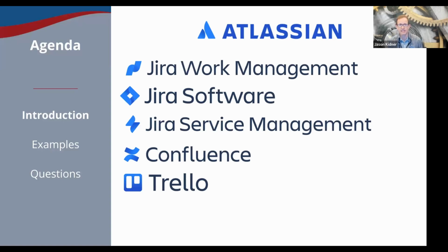But if you don't have these Atlassian products, these tools are very inexpensive overall, and they're very simple to get started with. You don't typically need to go to your VP of procurement to get started with Atlassian products. So all these Atlassian products are really designed around teams to help teams work better. So they're collaborative, they're flexible, they're scalable.